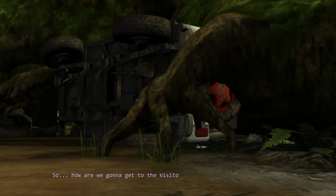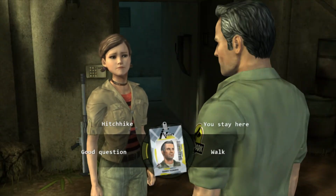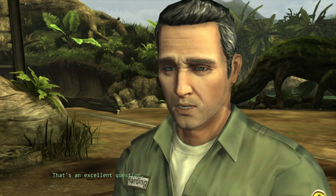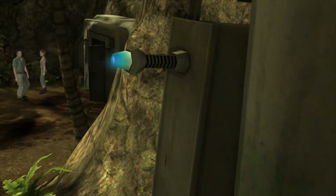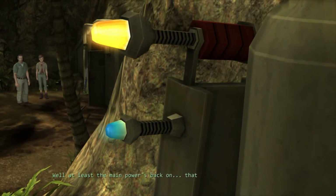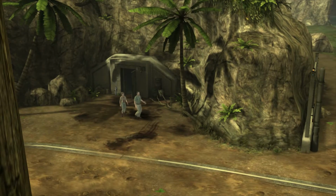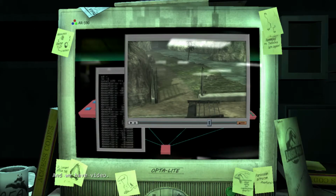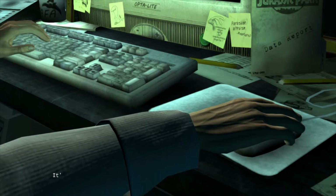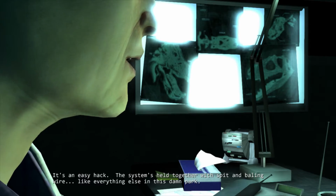So, how are we gonna get to the visitor center? That's an excellent question. No car and no radio doesn't leave us a lot of options. Well, at least the main power's back on. That should be good for something. And we have video. How did you do that? It's an easy hack. The system's held together with spit and baling wire, like everything else in this damn park.